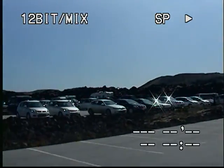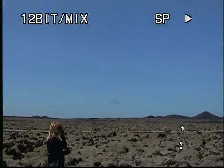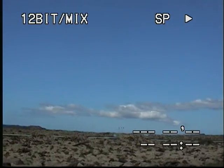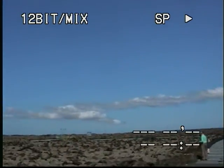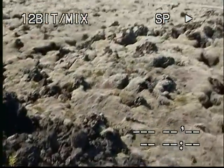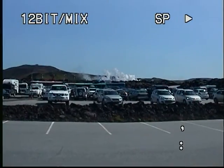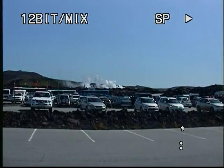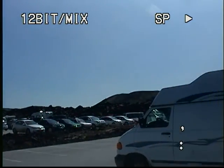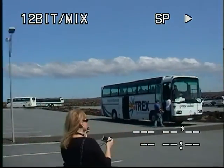So this is the parking lot of the Blue Lagoon, and to give you an idea of the landscape. This is just a lava field that extends forever, as far as you can see anyway. And where the steam is rising, where we just came from, the Blue Lagoon. Our booths.